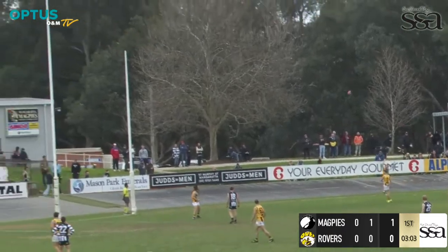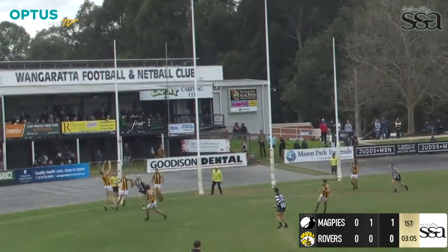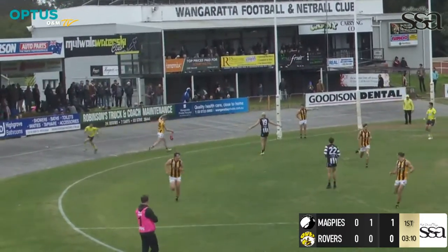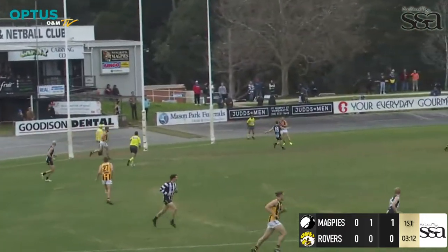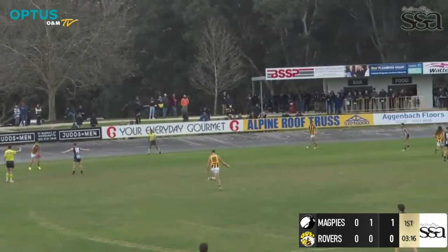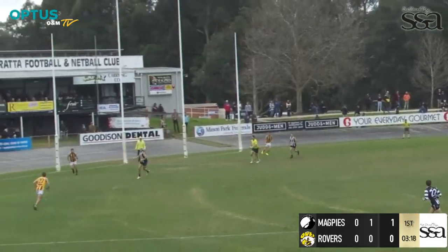He'll line up tight up against the boundary, goes with the traditional drop punt, and he doesn't register a score. And the big Ibs, helping out his defence, takes in a set mark for the Wangaratta Rovers. They want to switch the footy, and he finds the hard-working Dylan Stone, top 10 in the comp for disposals.